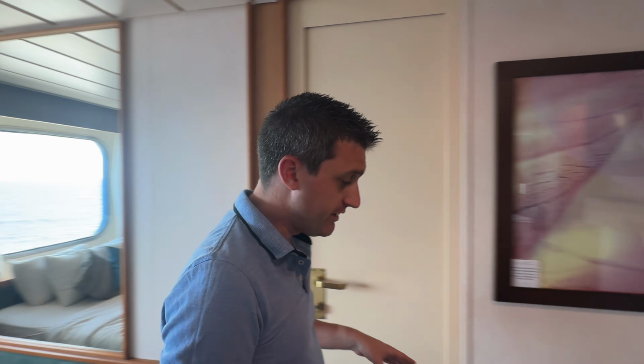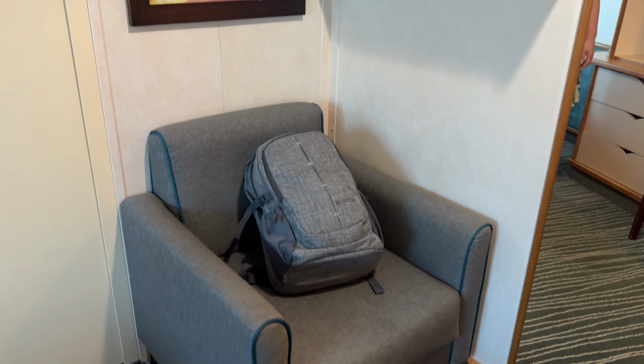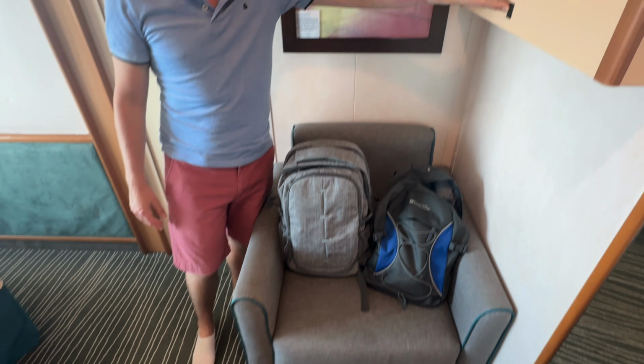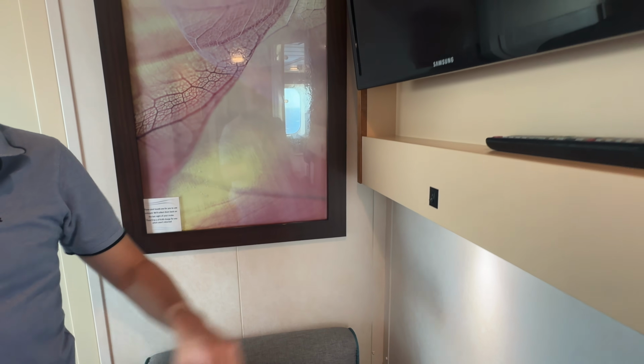One thing that's really nice actually is a little chair. We've not really used it. We've used it for storage of our bags, and it's a nice little size for that. There's also a reading light just below the TV, so if you did want to read here at night, then you can read your books with a bit of light as well, which is quite nice.